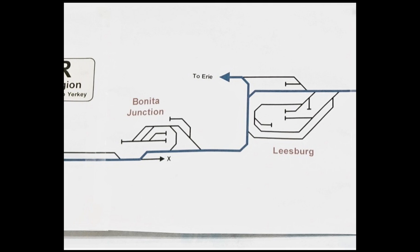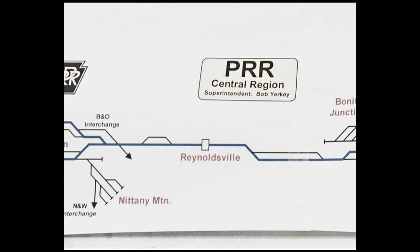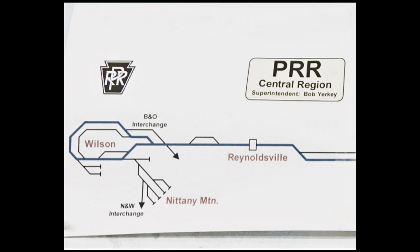And then we'll stop and take some other views around the layout. We'll look at some of the structures. We'll look at some of his awesome detailing. And like I said, they're going to run a train and have some fun. So, all right, here we go. Sit back and enjoy, everybody.